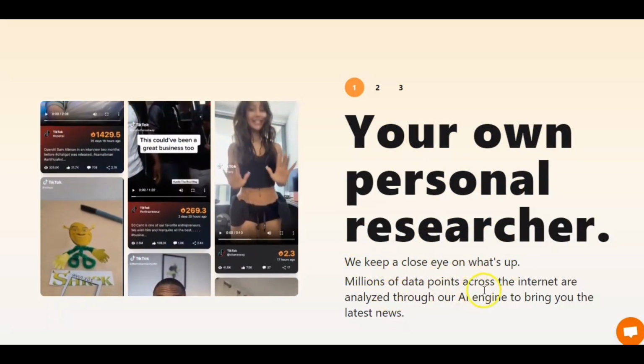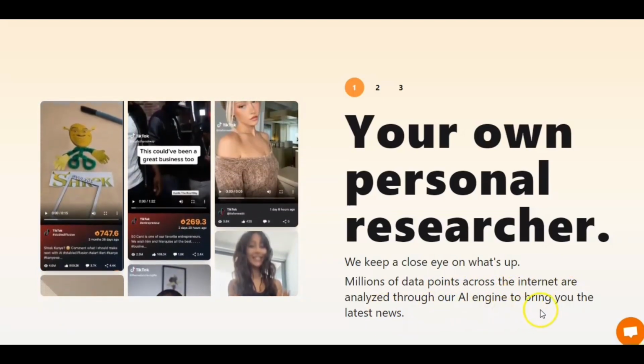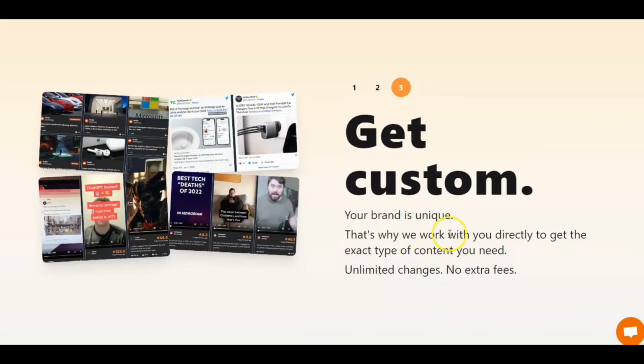Millions of data points across the internet are analyzed through our AI engine to bring you the latest news. Supercharge your engagement. Social media isn't rocket science, but it's close. We equip you with the best market intelligence to grow your audience and maximize your reach. Your brand is unique. That's why we work with you directly to get the exact type of content you need. Unlimited changes, no extra fees.